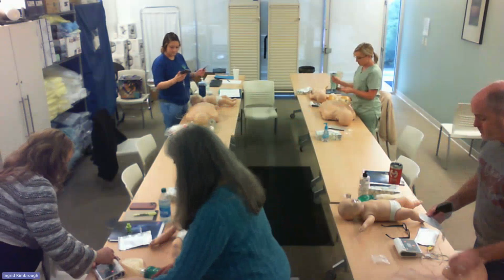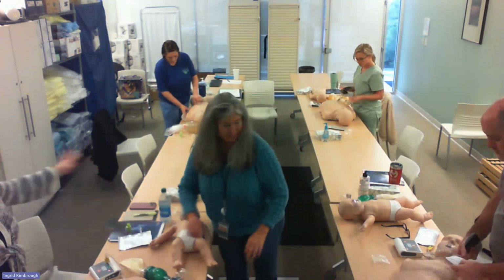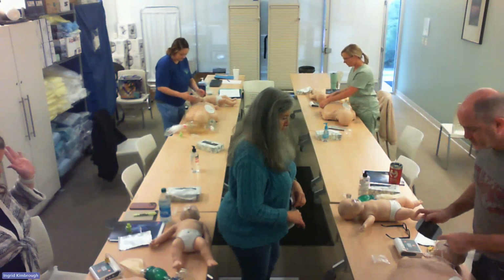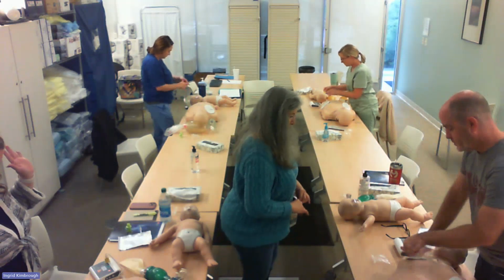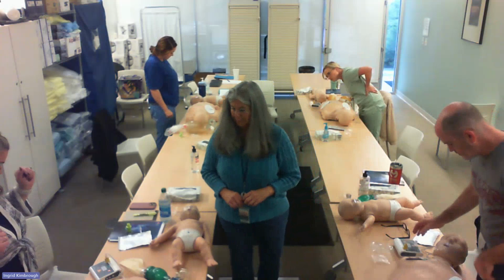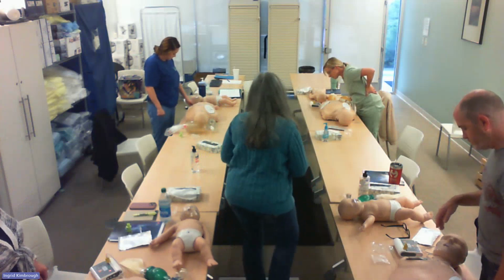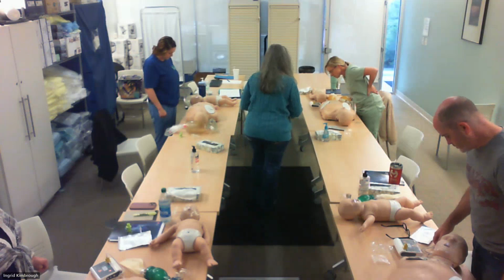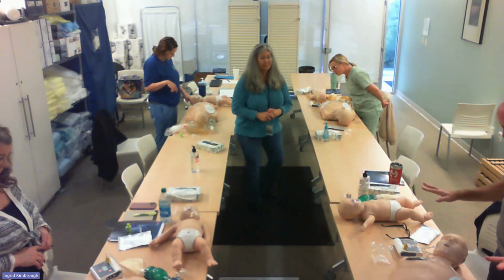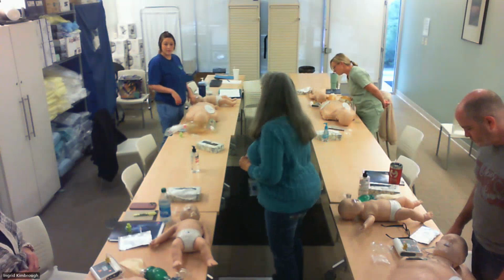Apply pads to patient's bare chest. Patient's hands connected next to flashing light. Analyzing heart rhythm. Apply pads. Plug in connector. Do not touch the patient. Clear, clear. Shock advised. Stay clear of patient. Analyzing heart. Deliver shock now. Press the orange button. Do not touch the patient. Go ahead. Shock delivered. Begin CPR.